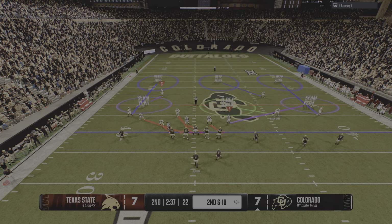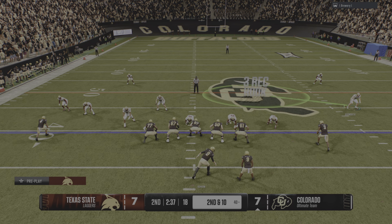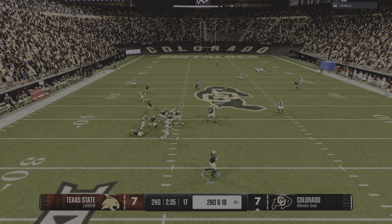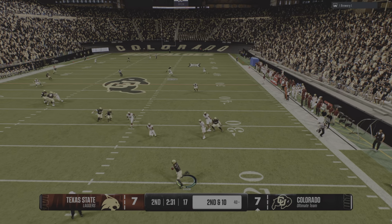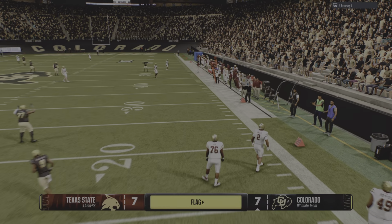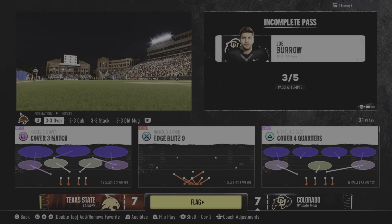After they couldn't connect, it's second and 10. Trying play action. Now adjusting. He gets rid of it, but I don't think they're going to let him get away with that. Nope, here comes the flag.